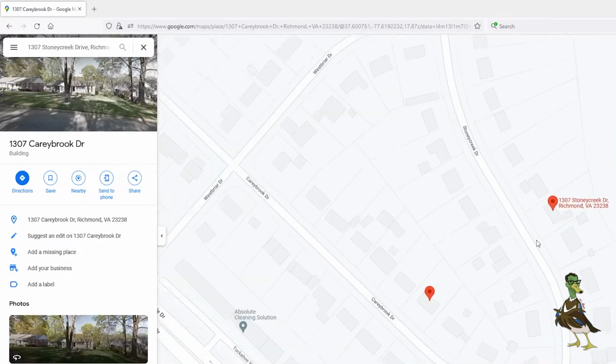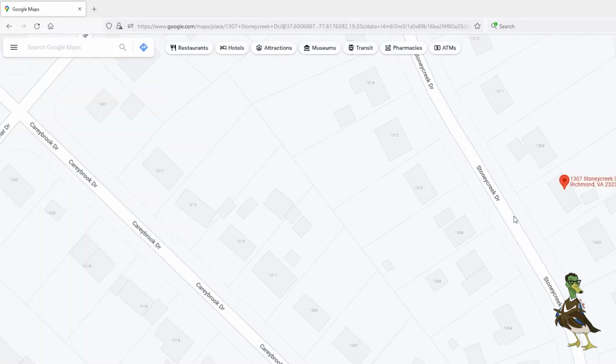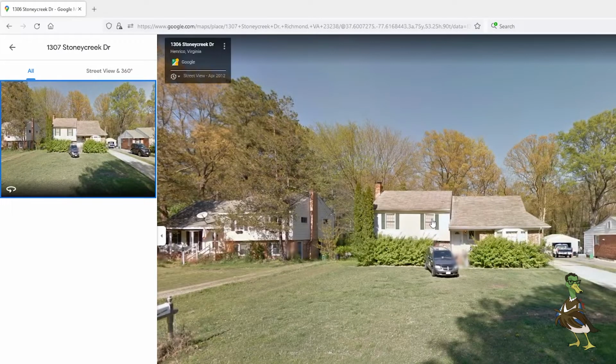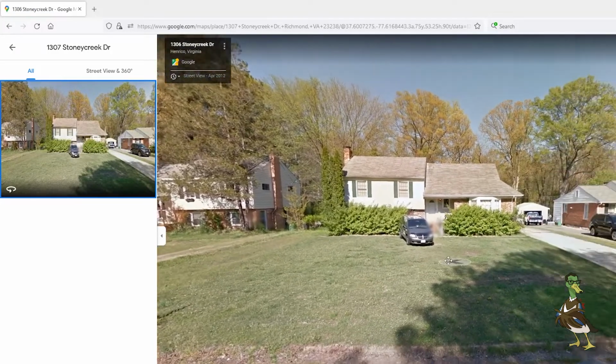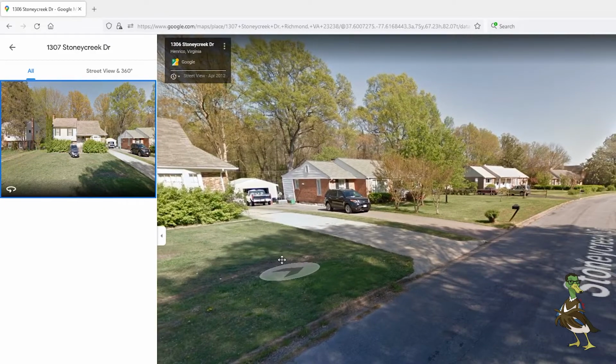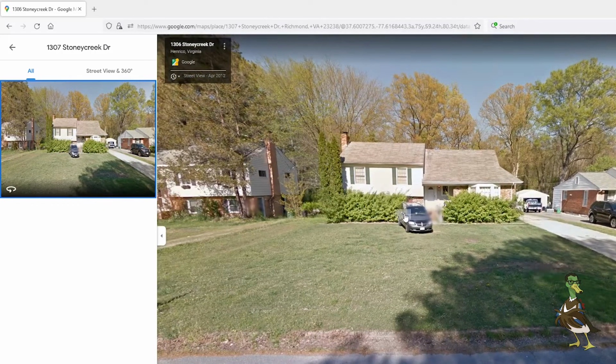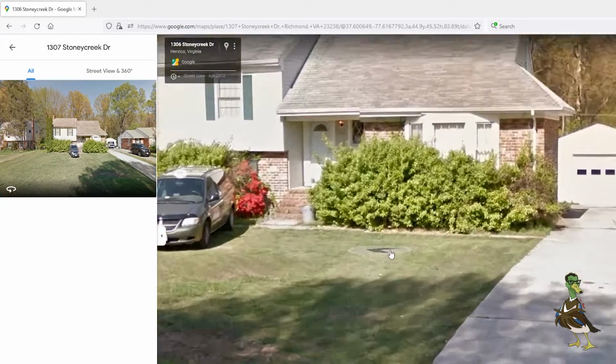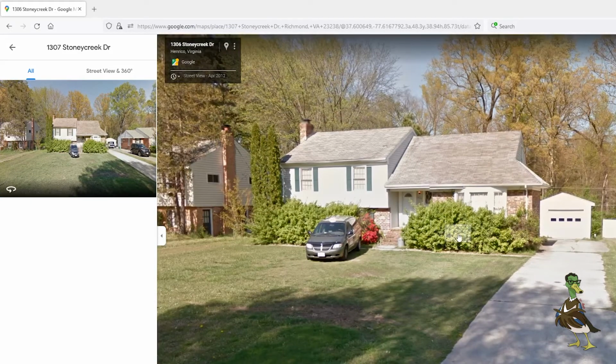1307 Stony Creek Drive. Oh yeah, let's get a look at it. So that photo must be pretty old. I guess the Google Maps vehicle isn't coming through Stony Creek Drive very often, because I'm pretty sure that's George's van. And I can see kind of a decal on the side there. Maybe that's his taxi business sign. And yeah, just the general poor state of the shrubbery. Roof looks like it's in pretty bad shape, so I would guess that this was when George was living here.